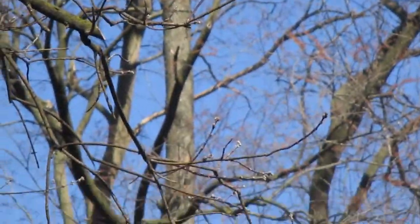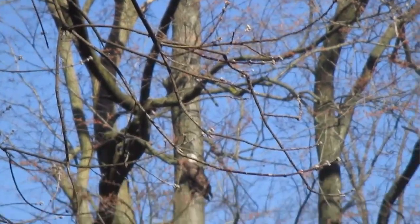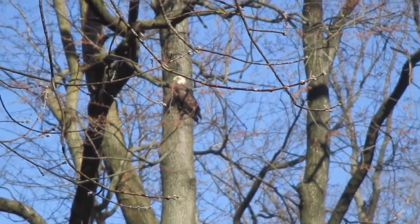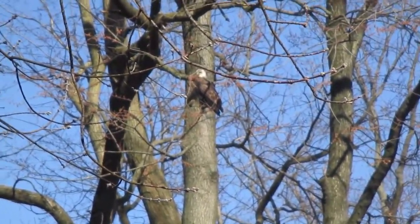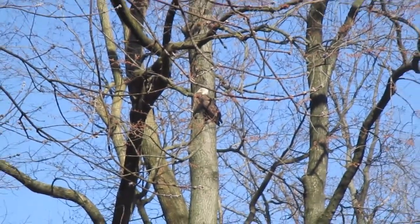That's the first sighting of the year so far for us here. And it's not just a first-year bird. He's been through this. Let's see, he's right there. We saw him here in the winter when we had lots of snow, which was pretty typical. But you don't normally see him. He's just sitting up there.